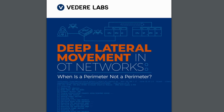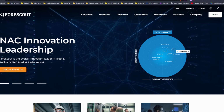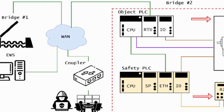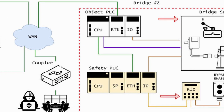Anyways, in other news, researchers have now found that hackers are moving bridges. Forescout Vedere Labs, I'm not sure if I'm pronouncing that right, have recently published a research report examining deep lateral movement. This marks the inaugural in-depth study on hackers' ability to move laterally between devices in OT networks, specifically level 1, also referred to as L1 or the controller level.